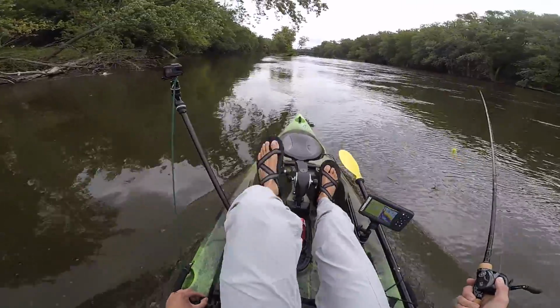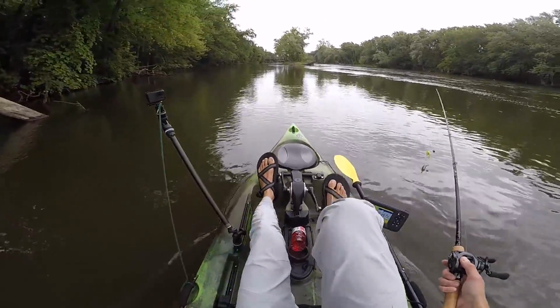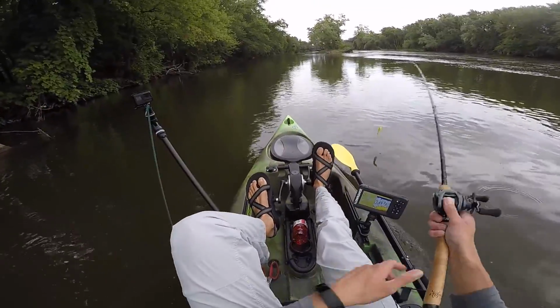This is the first time I've ever fished this section in my kayak. No idea what to expect. All I have is my little bass net, so if I end up hooking some giant, it's gonna be a real pain in the butt.